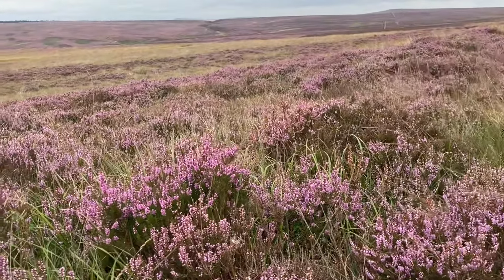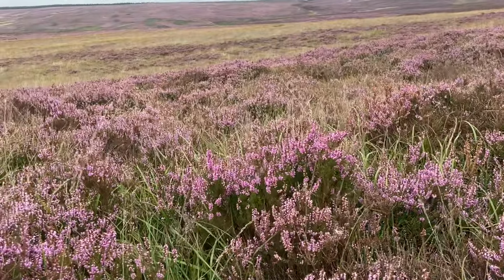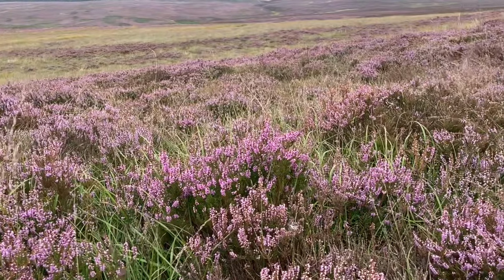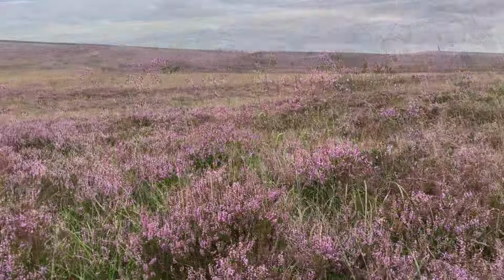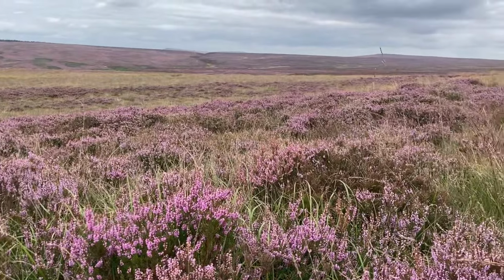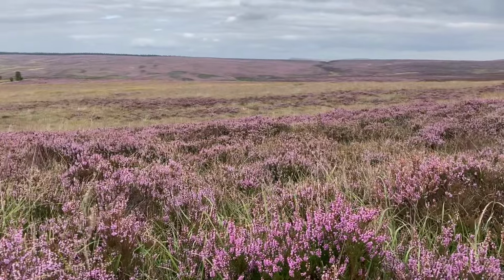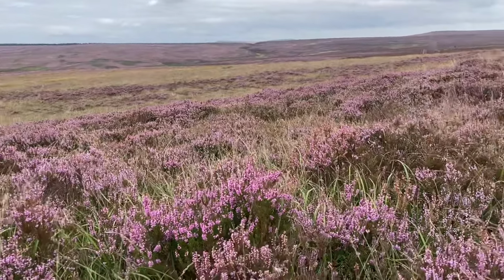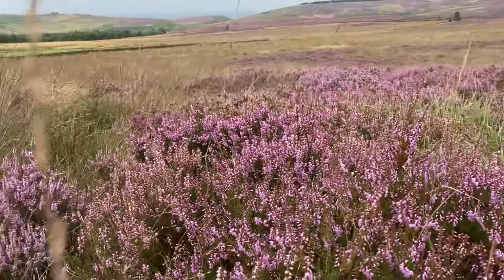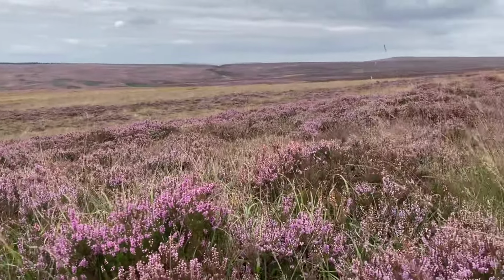Yeah, it's just nothing happening today, or very little happening today. I can just hear the odd bee, but finding them... Yeah, it's just lacking that vibrancy this year. Some years it's absolutely stunning. This year, not so much. Oh well. We've just got to take it as it comes at us, haven't we?